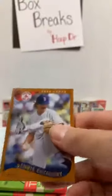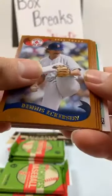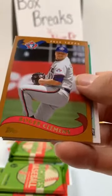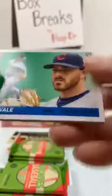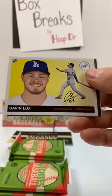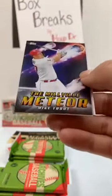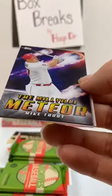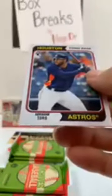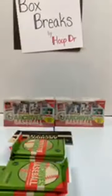So we need to see some Lou Bob. All right, Dennis Eckersley with the Red Sox. Rod Carew for the Twins. Roger Clemens, and he's with the Blue Jays. There's an Aaron Civale rookie. Okay, there's Gavin Lux. That's a good rookie card. And there we go. Mike Trout. First Mike Trout card of the night. DJ LeMahieu, and there's an Abraham Toro rookie for the Astros.